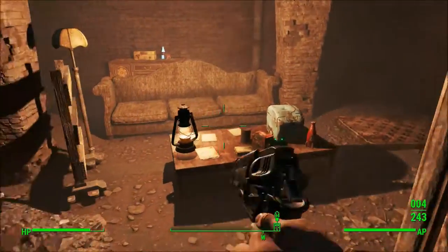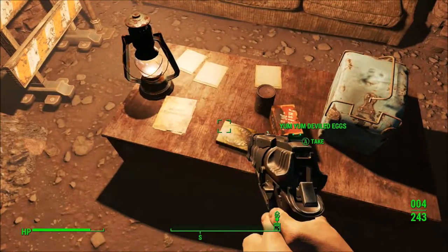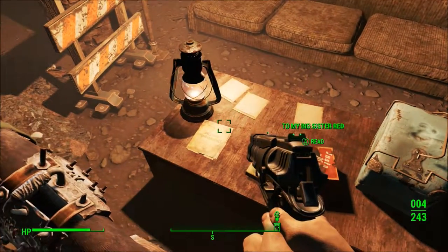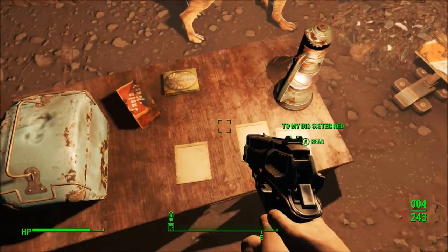What we got in here? Ooh. Nuka-Cola Quantum, we got a whole bunch of stuff. Take all of that. Coming up, deviled eggs, can. Oh! Excellent. Permanently more difficult to detect while sneaking. Alrighty, I'll take that, that's for sure. Alright.